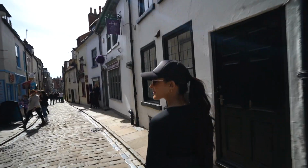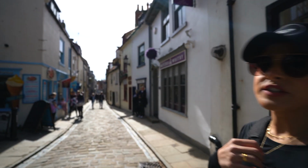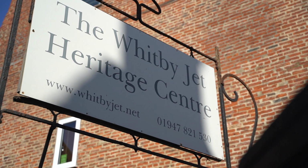How nice is this little street? Yeah, really nice. Narrow and cute. Lots of lovely shops. Obviously right now they're not open, but when they are, I'm sure there'd be really lovely things to go into. Like there is the Whitby Jet Heritage Centre over there.